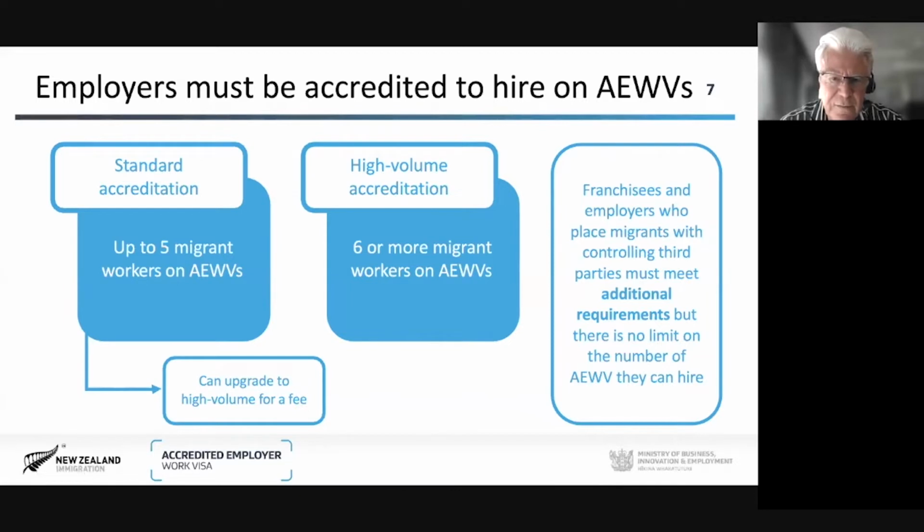And there will be additional information required and additional detail for employers who are franchisees or what we call controlling third parties. You can upgrade to the higher volume accreditation if you choose to, but my suggestion is if you have reservations or doubts about how many, you go for the high volume accreditation right from the very outset. It then allows you to have a little bit more flexibility.